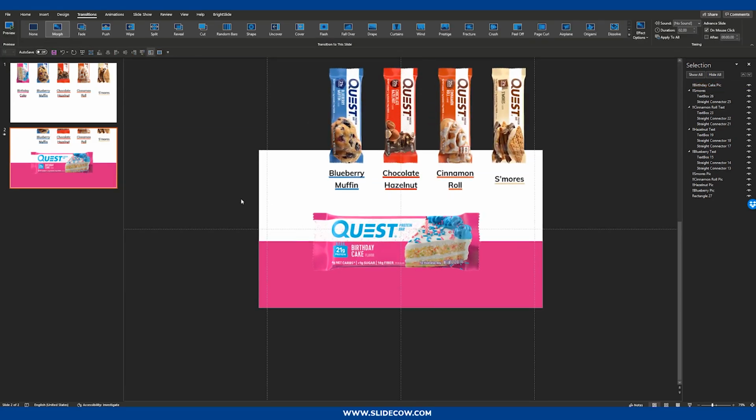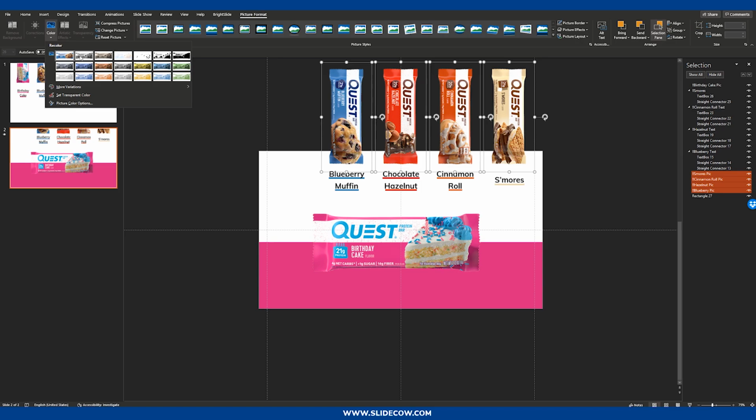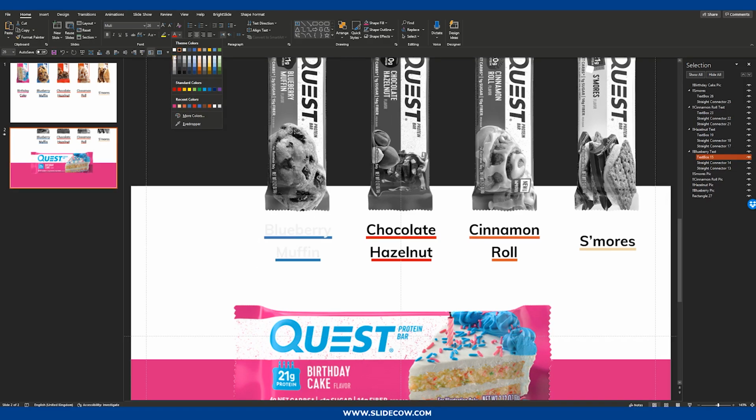Seamless transition. With that done, we're going to take less focus on the other protein bars, but bring in more focus on this protein bar, specifically the birthday cake protein bar. How are we going to do that? Well, we're going to highlight everything at the top, all the quest bars at the top, go to picture format, go to color, and make it grayscale. Okay, something like this. And we're also going to change the text color to something light grayish. Okay, so something that looks like this.